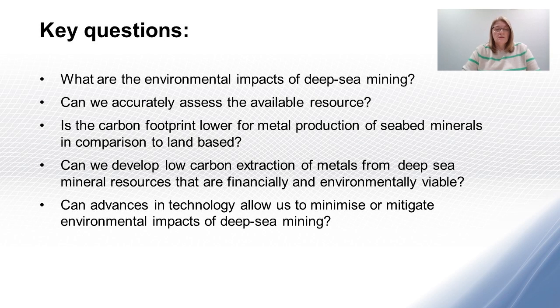So what are the key questions? Well, the big one is, what are the environmental impacts of deep sea mining, and how long will they exist after mining has ceased? Can we accurately assess the available resource? There's still a lot of work to be done there. Is the carbon footprint lower for metal production of seabed minerals in comparison to land-based minerals? Can we develop low carbon extraction of metals from deep sea mineral resources that are financially and environmentally viable? And can advances in technology, and this is an important one, allow us to minimise or mitigate environmental impacts of deep sea mining?